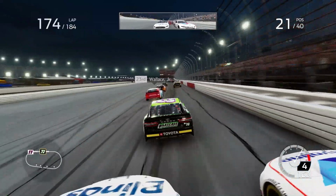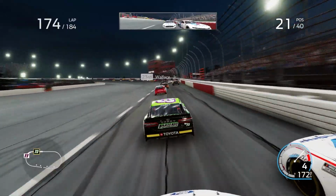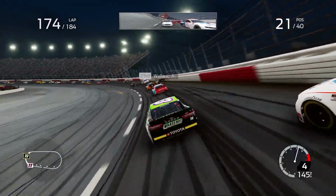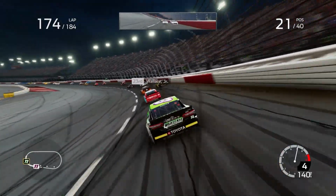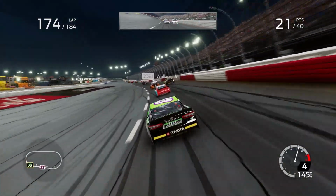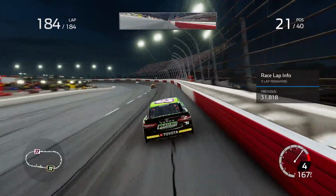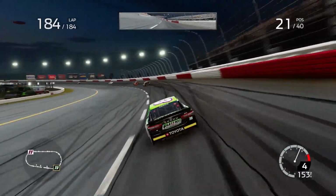What happened? The high line did not work. That line of four cars just got a heck of a run. Puts us all the way back here at 21st. We got 10 laps to go to try to improve our position.